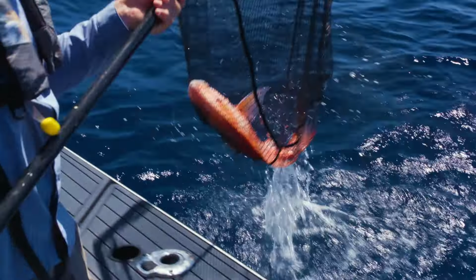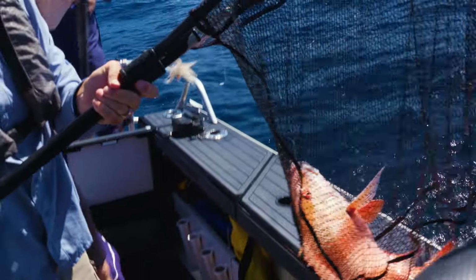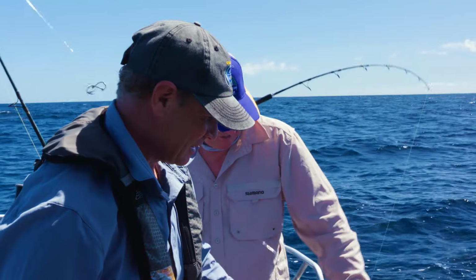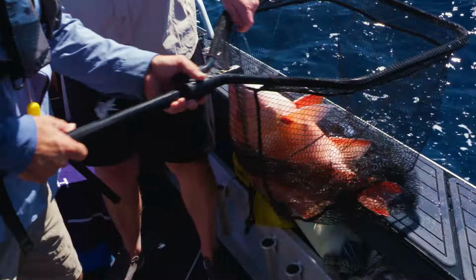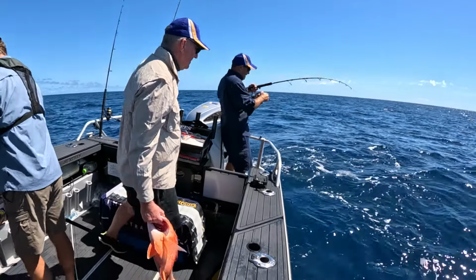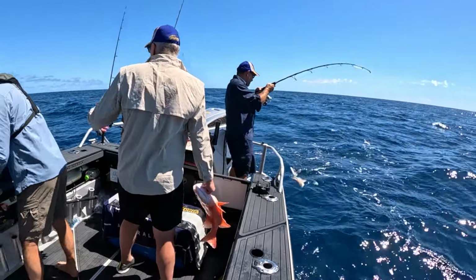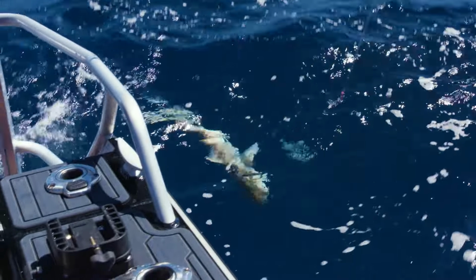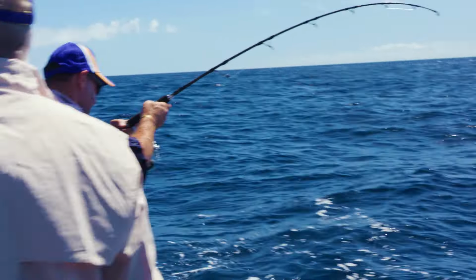There she goes. Woo! Red Emperor. Well done. Good on you, Graham. That's a good fish. Come off, actually. He's not hooked. Oh, really? Oh, look at that, in the net. No net for Dean. He's not so lucky. An unwelcome guest has gate crashed the party. No, at least he's small.